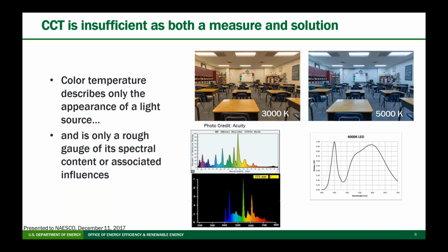And that's kind of the crux of the matter here: colors do not cause these issues, spectra cause the issues. You just don't have a very precise idea of what the spectral content is in a source based only on its color temperature.